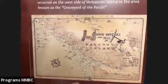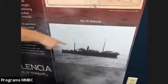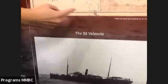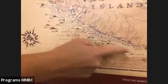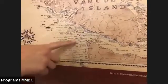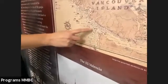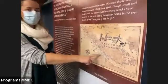And what happened with this vessel was the SS Valencia. SS stands for steamship. So you can see it has its stack right there. And the SS Valencia, what it was doing was it was coming up north this way, and it was supposed to go through the Juan de Fuca Strait to Victoria. So it was supposed to go here, but they were sailing at night. The captain was not experienced in this area of the world, and he decided to keep going ahead even though it was foggy and the conditions were bad, and they missed their turn.